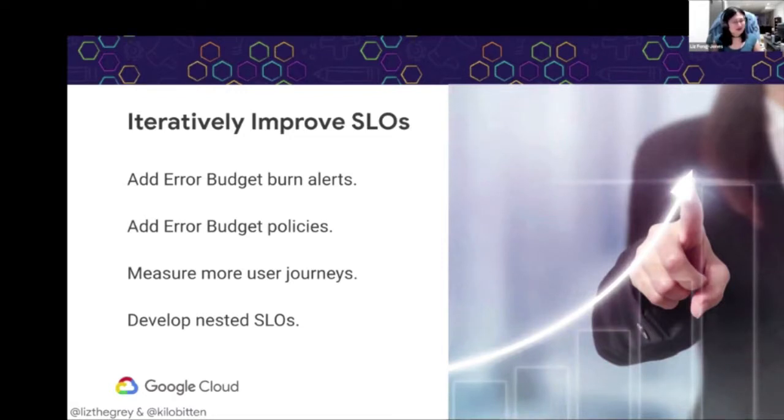And as Liz just said, this is always an iterative process. Even if today you have the perfect SLO, you will still need to continue to improve it as both your business and your users evolve. So start with that simple SLO and just see how it works. You can start there and start to iterate on your metric. Try to find a metric that is more representative of your users or perhaps more efficient to calculate. Start to add better alerts for your different burn levels. Add better policies for how you're going to respond when those alerts fire.